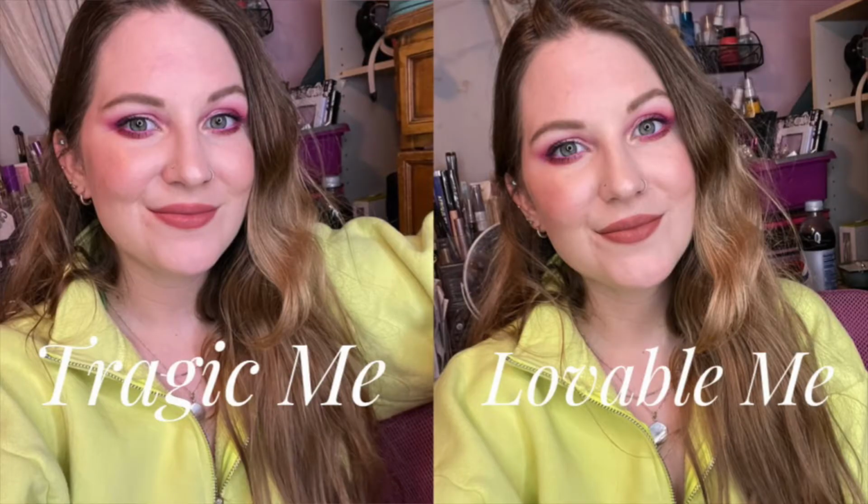And so far I really, really like how this formula feels. I kind of smeared all over my Cupid's bow, but it's a look. So I'll insert the picture of this one here so you can see. Even just flipping through the picture I just took of the last one, I feel like I like this more on me than I like Tragic Me. That's an interesting development. Right now, if you told me I had to choose between them, I like Lovable Me more than Tragic Me. Interesting. But yeah, I'm gonna take this off so we can try on the red and maybe do some final thoughts.